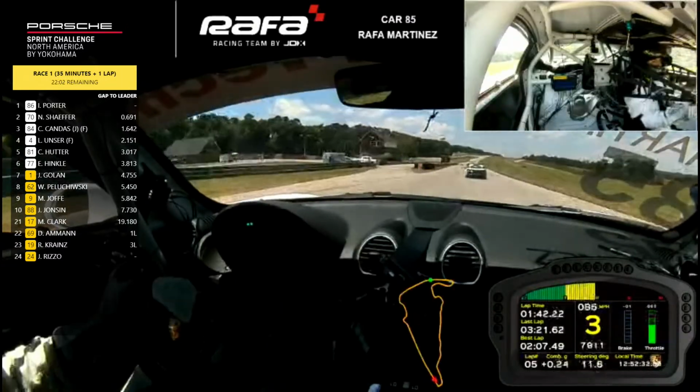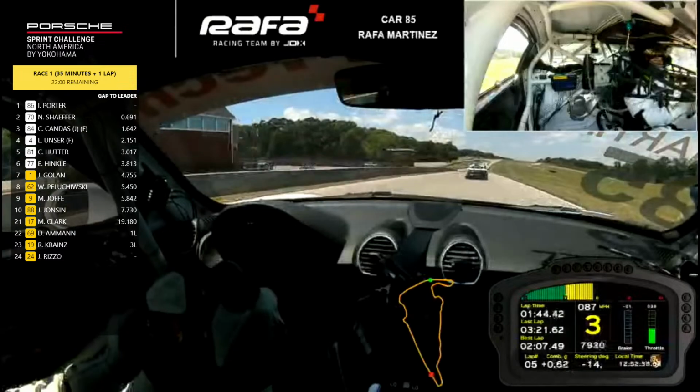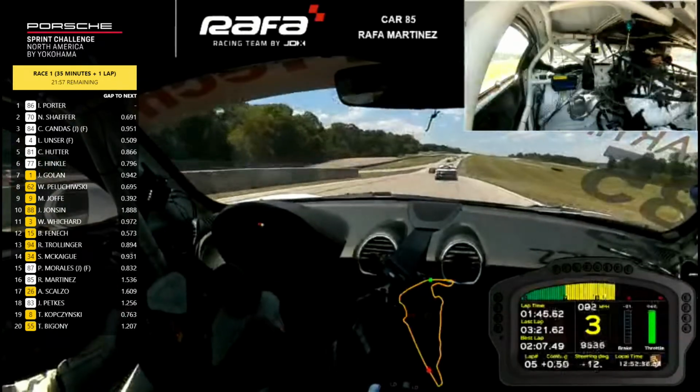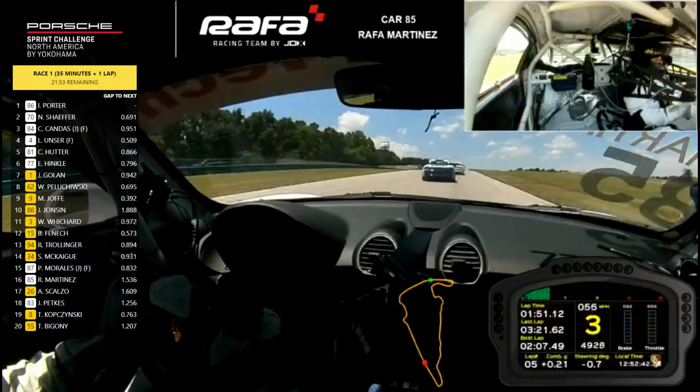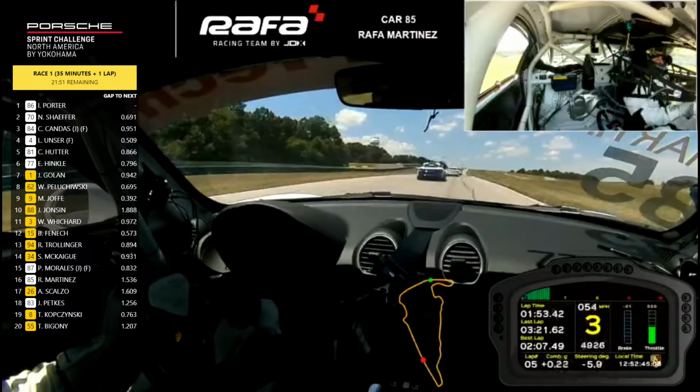You're obviously frustrated, but then once you get over that and turn it into fuel to the fire, if you will, and actually get excited about the fact you're going to have a pretty fun race going from the back to the front, potentially. It always makes for good racing.